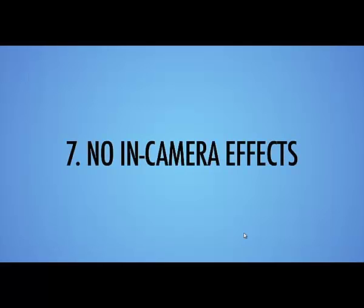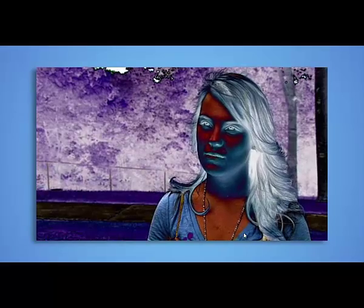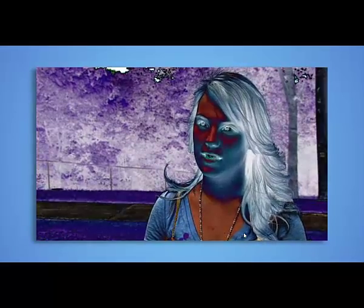Number 7, no in-camera effects. Never in any situation should you use in-camera effects like these. You can always add these later with your editing software if you want, but if you add them in camera, you're stuck with them. You're better off just leaving that alone.